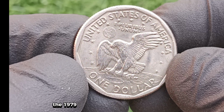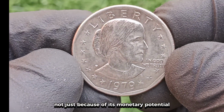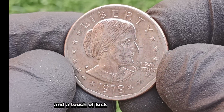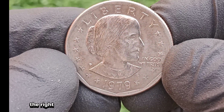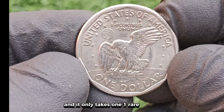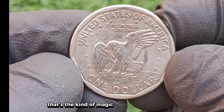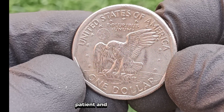The 1979 D Anthony dollar can be that coin. Not just because of its monetary potential, but because of what it represents. A treasure wrapped in history, waiting to be uncovered by someone with the right knowledge and a touch of luck. In today's coin market, where trends shift rapidly and rarities are king, the right Anthony dollar can command staggering amounts. And it only takes one rare variant, one flawless mint condition, one buyer willing to pay top dollar to complete their set. That's the kind of magic the 1979 D holds. Quiet, patient, and full of promise.